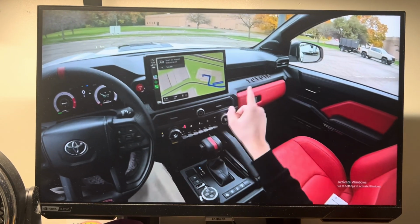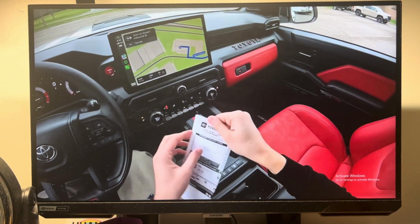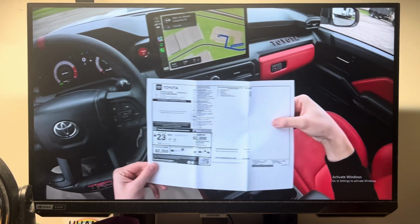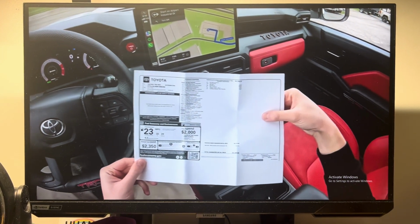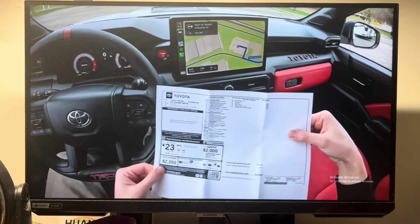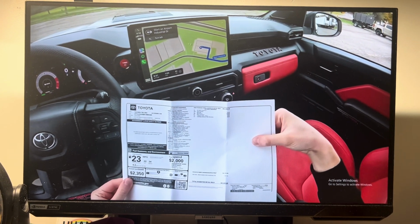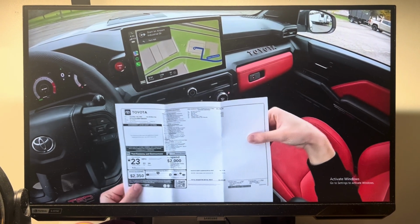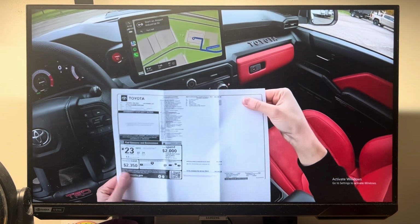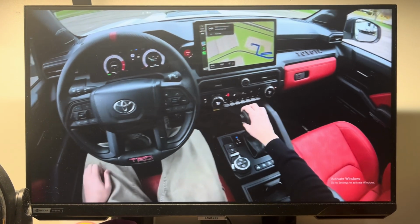Rear view mirror. Big Toyota script on the dashboard in true TRD Pro fashion. Take a little look at our Monroney here. $65,869, rated at 24 mpg on the highway. I'm going to reset this trip so we can keep track of what we actually do. Only a couple options on this: mud guards, bed mat, ball mount, mini tie down, tailgate insert in black, which I actually like because it means you can read the script back there. $1,495 destination, but let's go ahead and jump on the road and see what this thing is like.